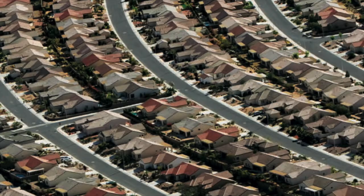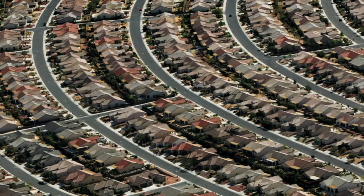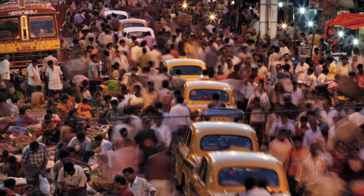Who grew up in a place like this? Anyone? Yeah? Well, as you know, over half the planet now lives in urban settings. They may look like this American scene, or more like this Indian one. The planet is becoming more crowded and urban by the day.